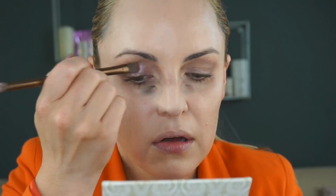Not as much fallout. And then I think what I'm going to do is I'm going to go in with Shine, which is this color right here. And I'm going to use that on a small detailing brush, if I can find one. Maybe not. Maybe I'll just use it on a big fluffier brush so it's not super pigmented. And I'm just going to put it right here in the corner. I always want to blend these two colors together. That's a pretty color, actually.